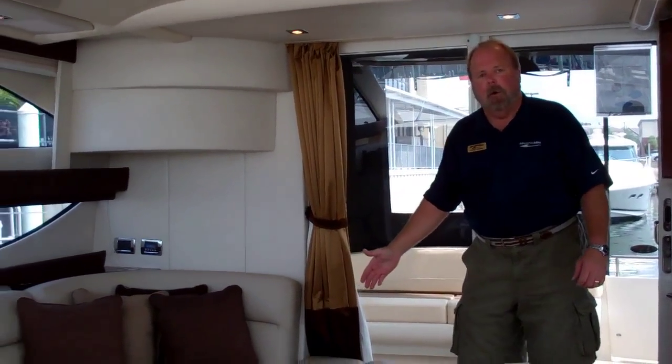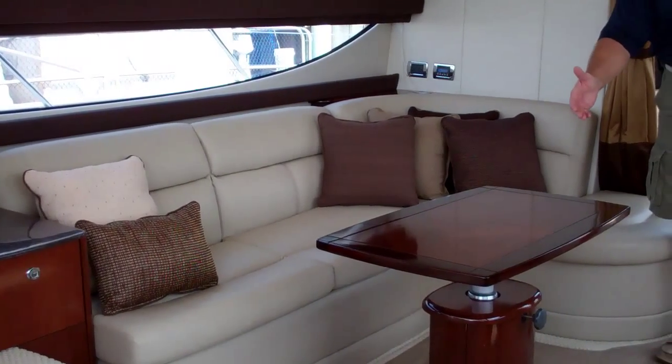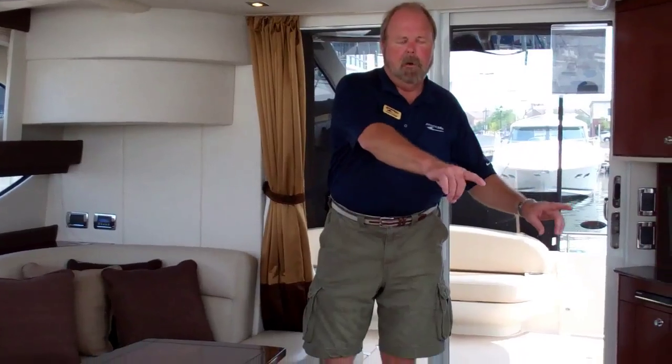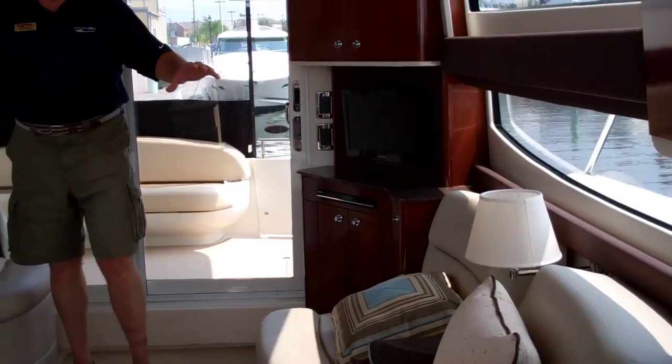You have a very nice ultra leather sofa here. Underneath this is a Flexsteel Magic bed, which will come out so you can sleep 2 adults there. Very important on this boat, you have an opposing seating layout in the salon. A lot of them have seats on one side with fancy TVs on this side, but here you're in the stadium, you can have a good conversation. This allows you to do just that.